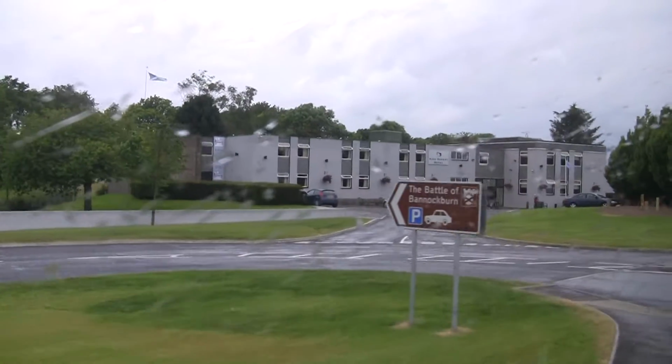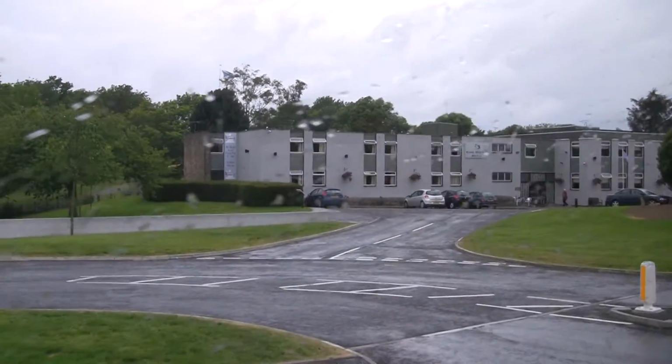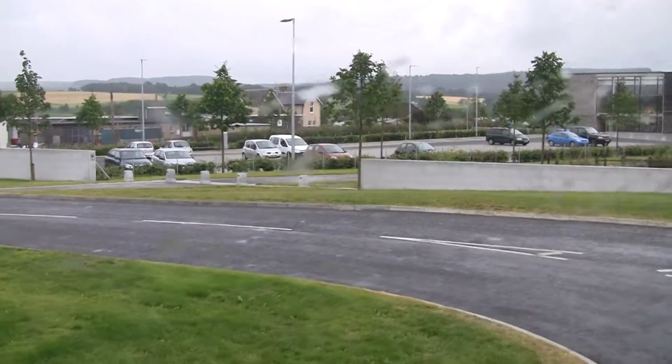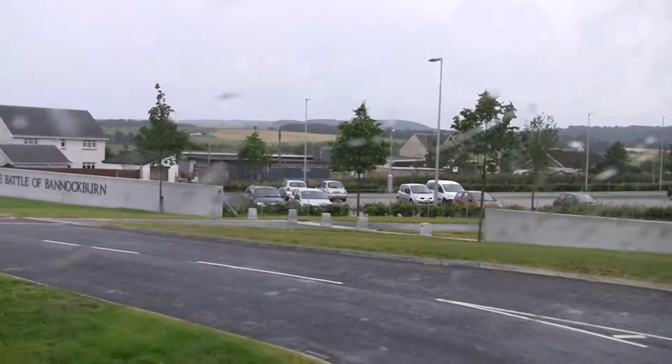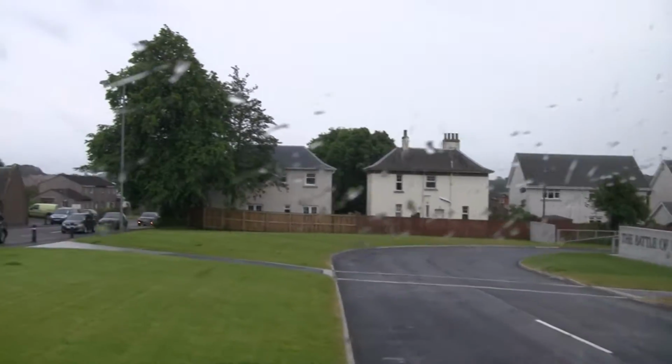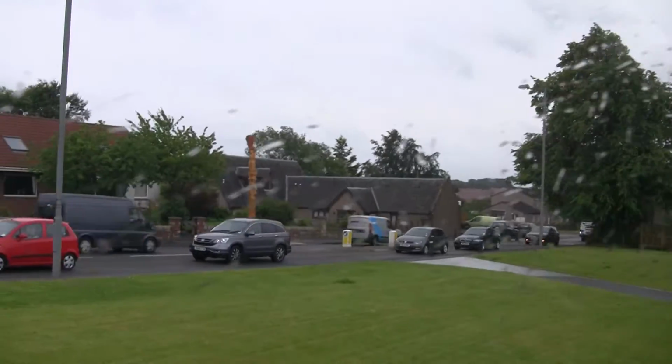Headset? No, you don't need your headset. Okay, we'll go in and we will drop off down there. There's supposed to be three bays down there. Okay, we see a barrier that says no entry.